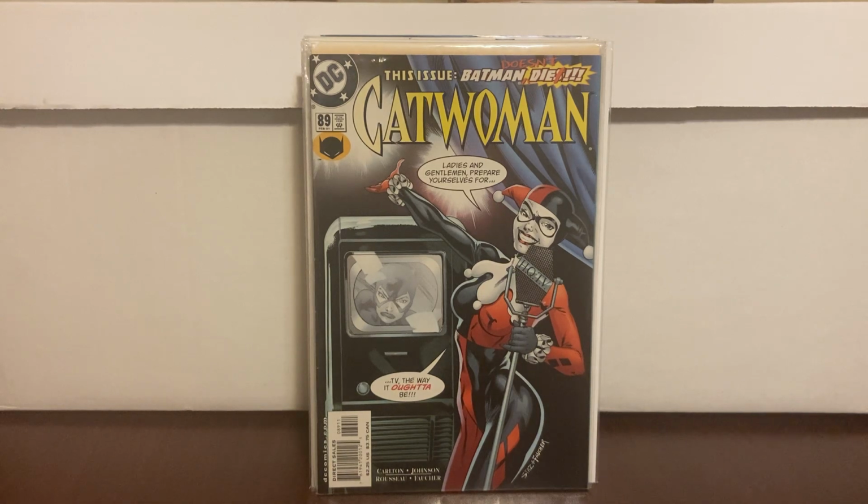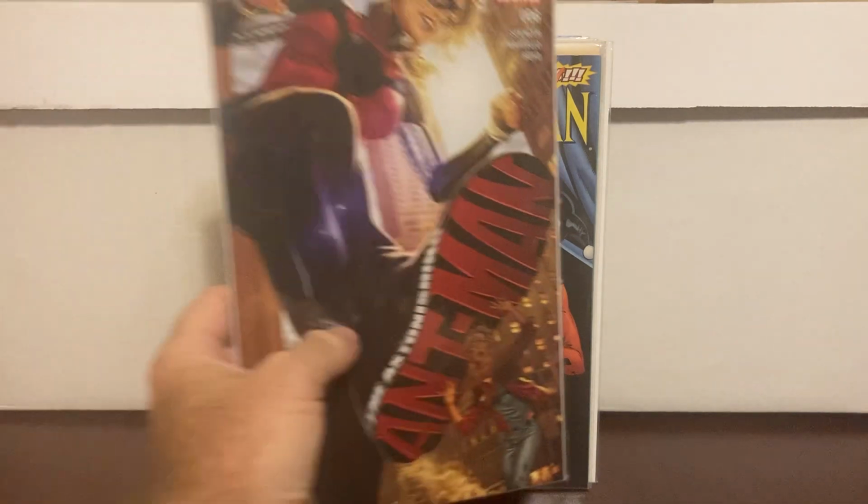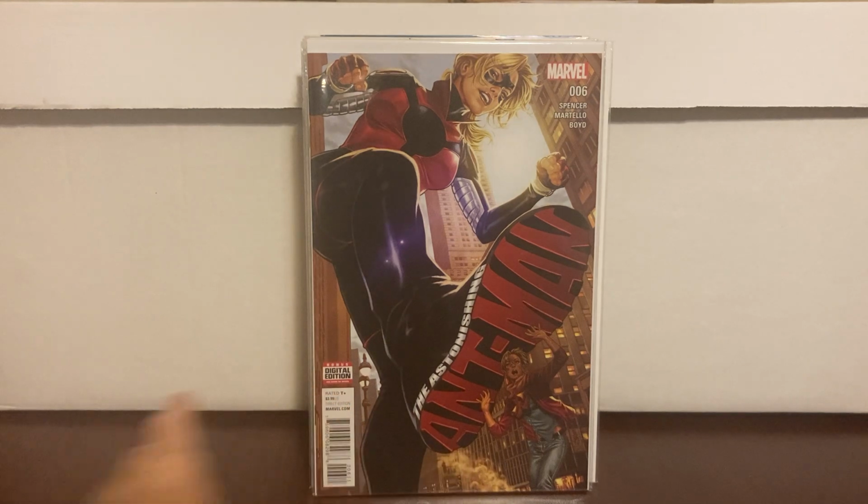Catwoman 89, nice Harley Quinn cover. This was $3. It was not in the dollar bin, but this has gotten hot. Actually, it's kind of funny, you know, when you see stuff like, oh my gosh, the Astonishing Ant-Man number 6 is now a $30 book. And I remember there's a store that had it, and I'm like, do I need another one? Do I want to get it? Whatever. And then you see it shoot up to $30, and you're like, oh, I need to run by the store and see if it's still there. And it was. So I got Astonishing Ant-Man number 6 for $3.